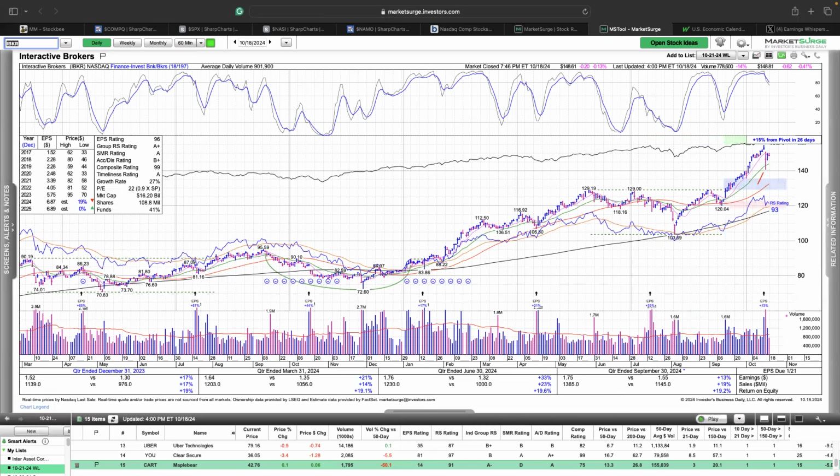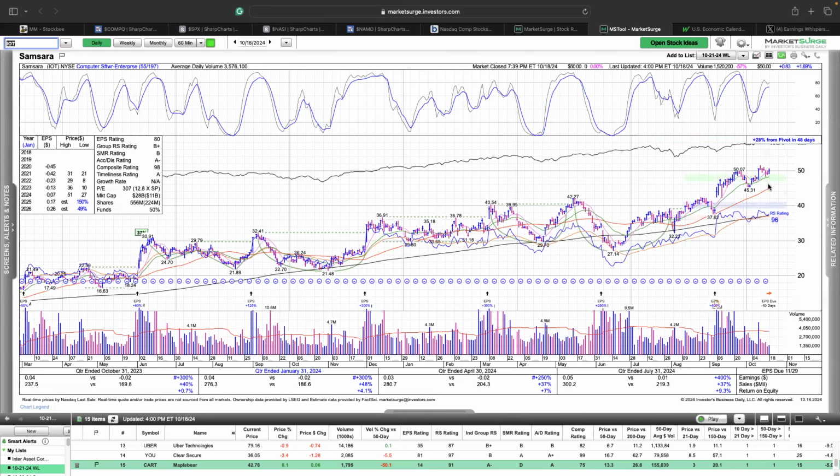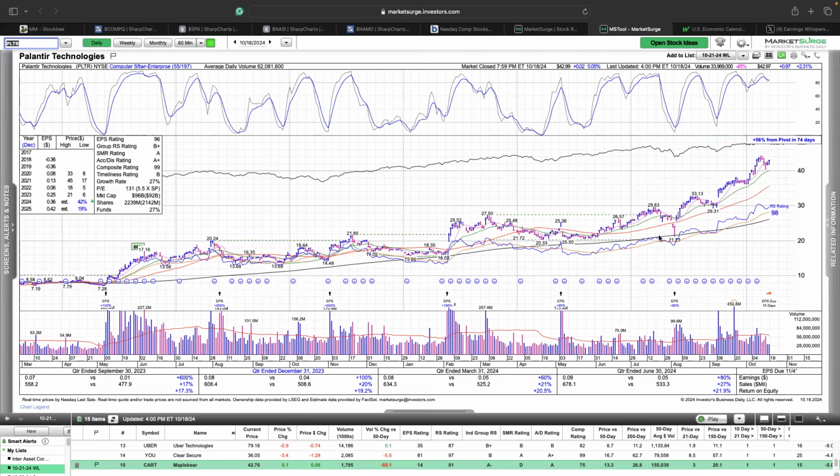So that's that group. And then the computer software enterprise group that I showed, Datadog, IoT. This one looks good. It's finally starting to get an opportunity, kind of getting tight, see if it can get back through 50 with volume and confirm that could be a breakout potentially. Palantir, one of the strongest stocks in the market right now.